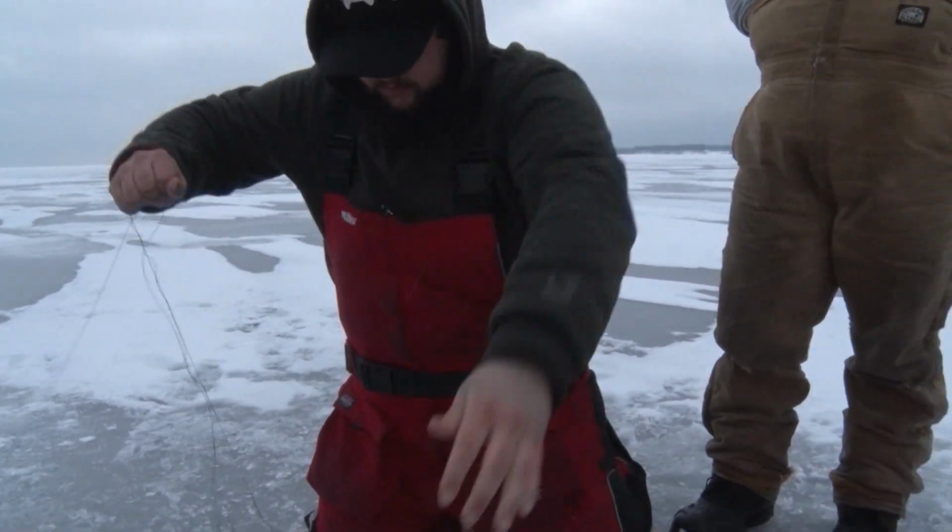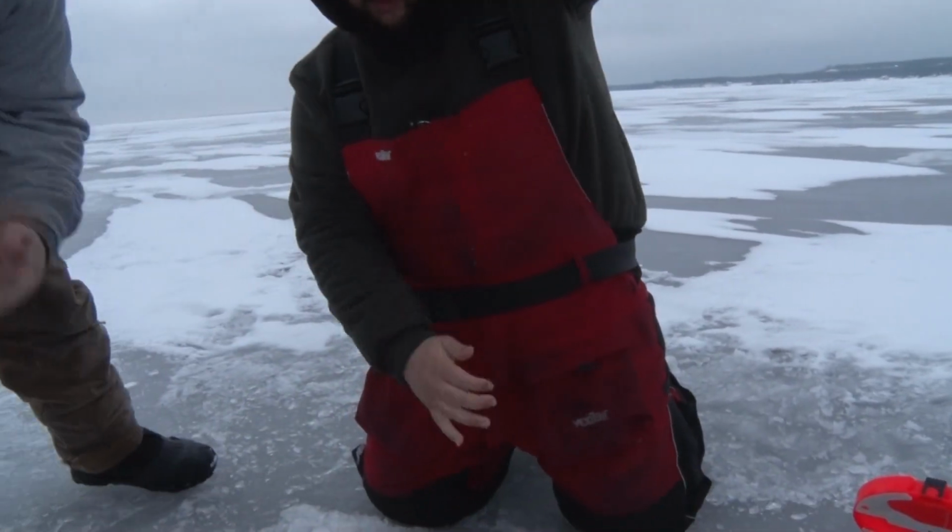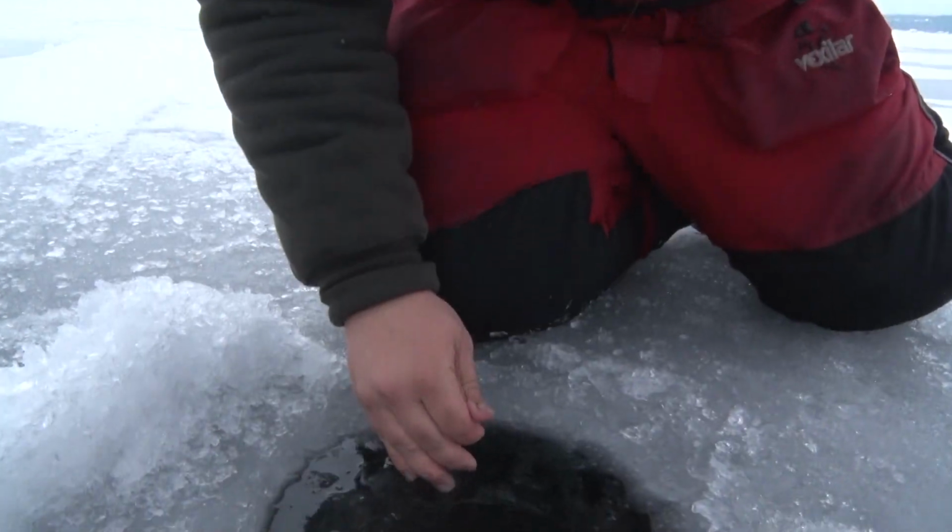Got him. Good fish. Big fish. It's not a giant fish, but bigger fish. Oh, big pike. Really big pike. Is it a big one? Yes, it's upper 30.